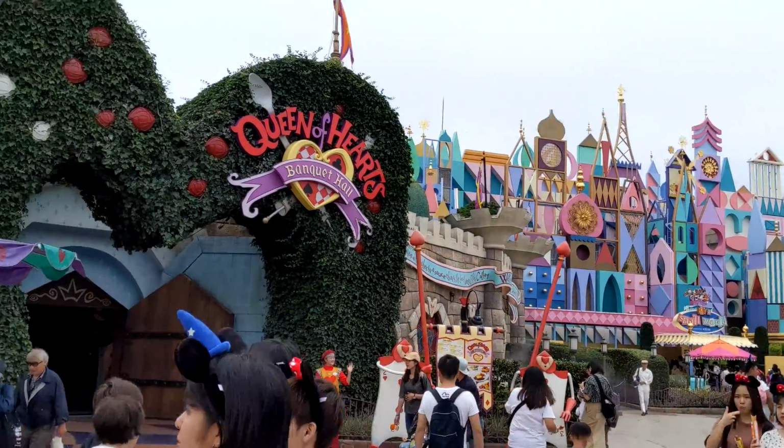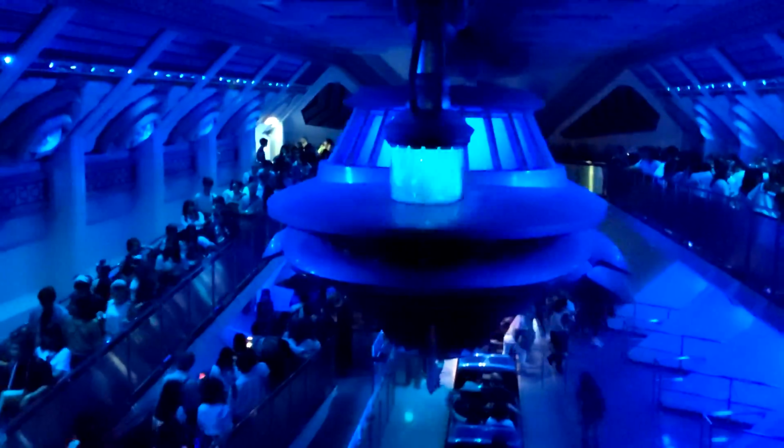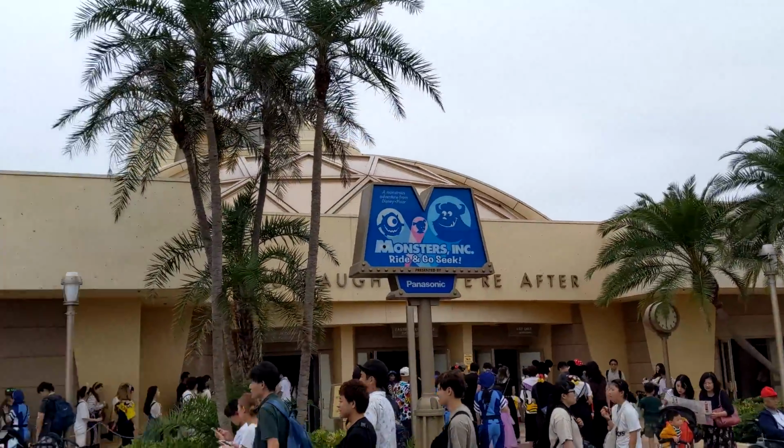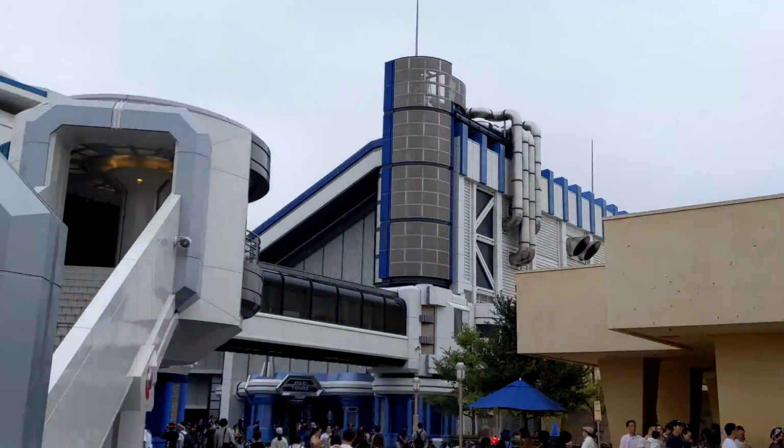And this was the Fantasyland area. I think that's the restaurant. That's Small World. Oh yeah, this is inside Space Mountain. Fun fact: this Space Mountain doesn't have any music like the one in California does. So it's exactly the same as the one in California, just doesn't have any music. Oh yeah, that's Monsters Inc.